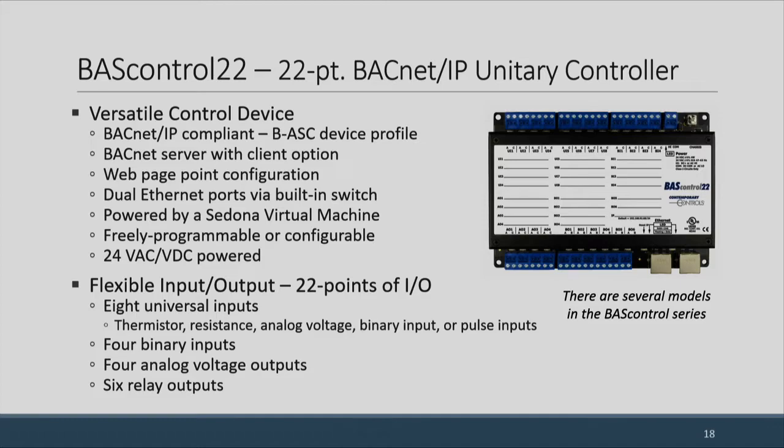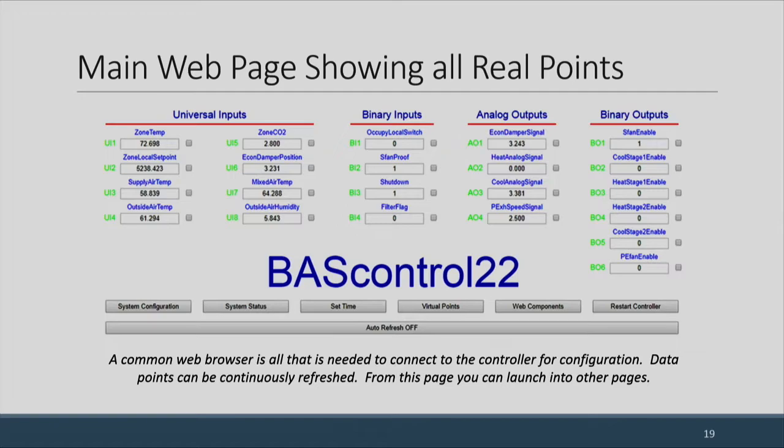Powered by Sedona virtual machine inside, freely programmable or configurable, 24-volt AC-DC powered. And then, of course, our classic 8 universal inputs: thermistor, resistance, analog value, analog voltage, binary input or pulse inputs, 4 binary inputs, 4 analog voltage outputs, and then 6 relay outs. And you probably all have seen the BAS Control main page.